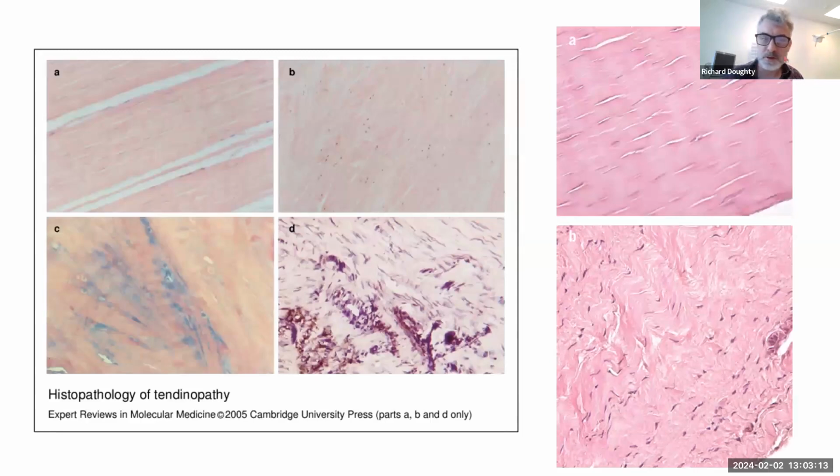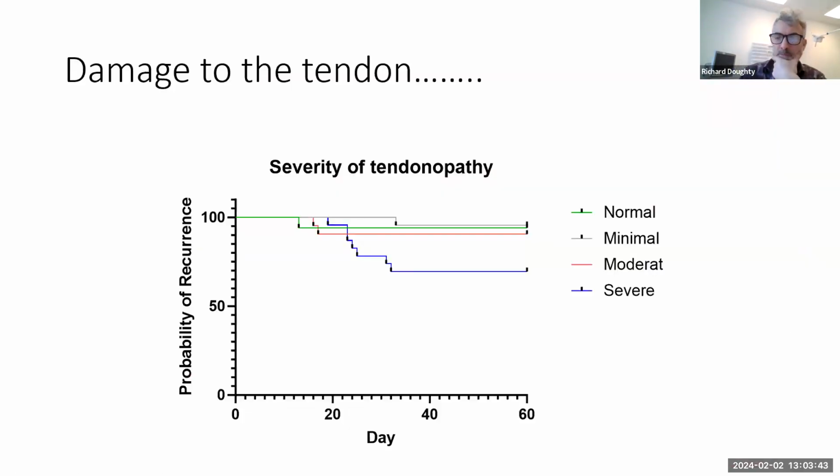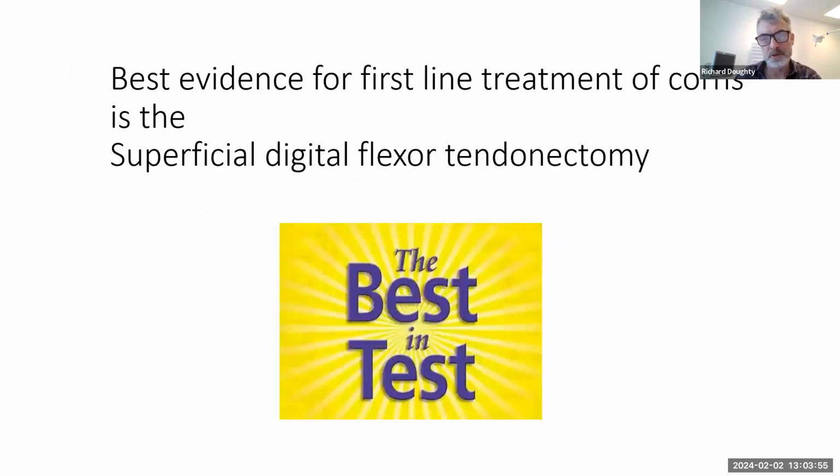We've had a look at the tendons under the microscope, and interestingly, all the tendons associated with corns have been highly damaged and have what we call tendinopathy changes, so essentially repair changes in them. If you look at the top right-hand side, the one saying A is a normal tendon, very flat, sort of straight structures. And then when you look at a tendon from a dog with a corn, you can see that the fibers are very disorganized. We've also correlated this with outcome, and we've seen that if the dog has a very severe tendinopathy, they're more likely to have the corns come back after surgery.